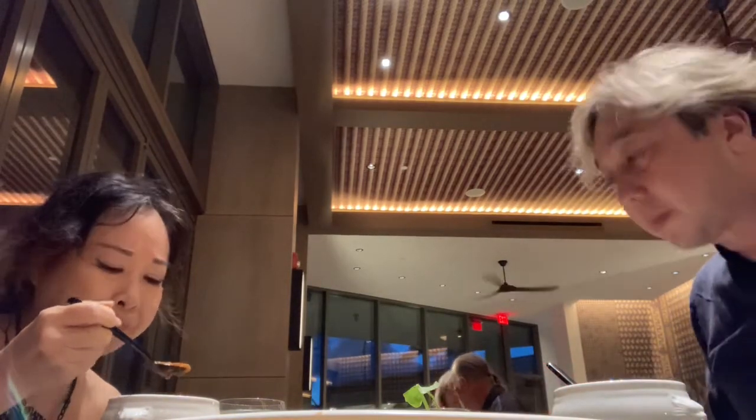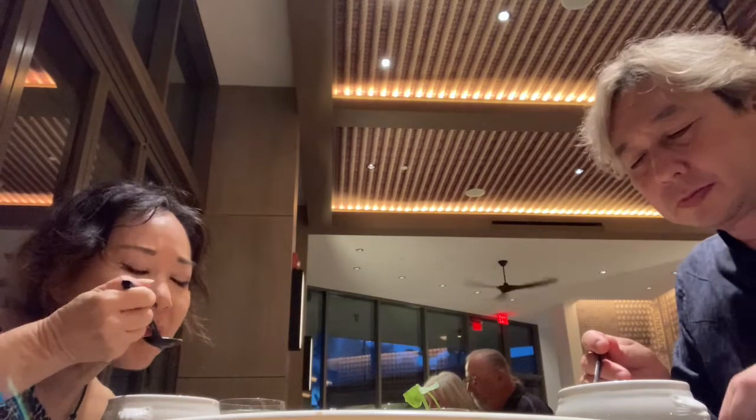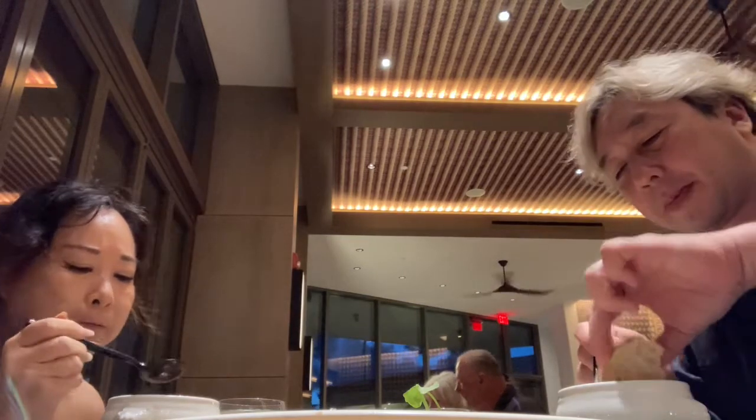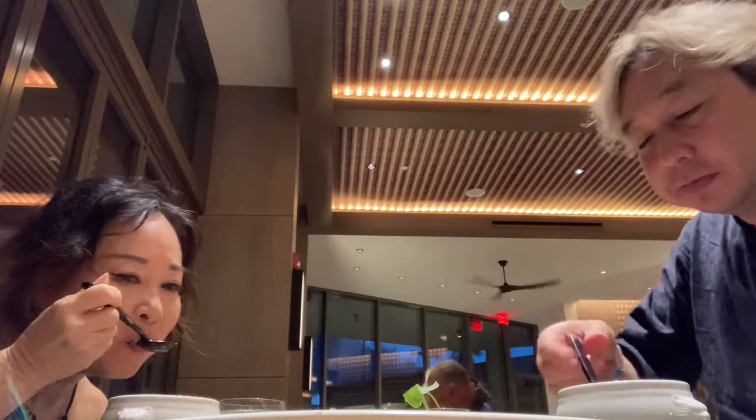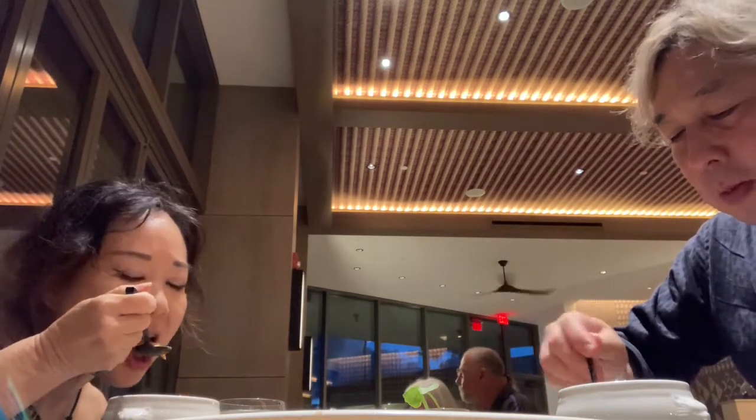Almost like they shredded the fish in here too. The texture is incredible. Dip my bread in here. I feel like there's shredded fish in here. There was actually a huge fillet in there. But I have the pieces of fillet. But the broth itself is like a stew almost.